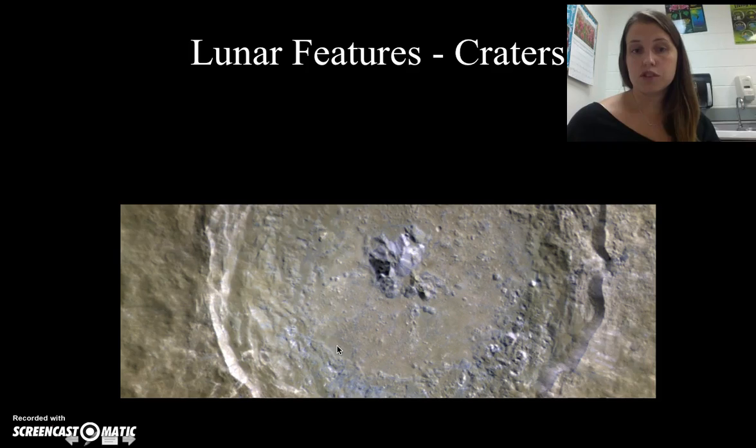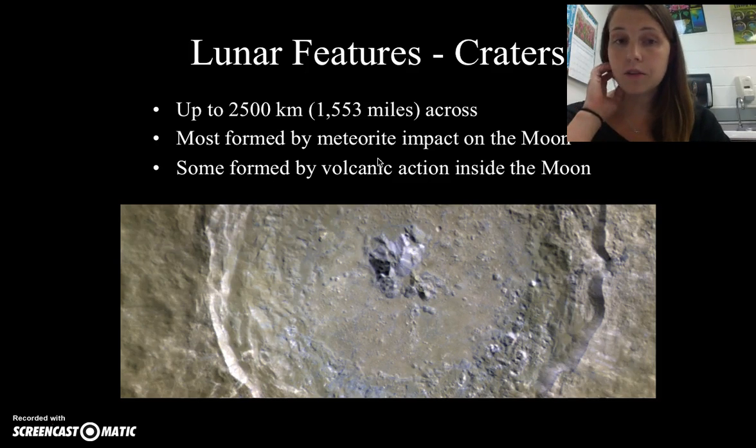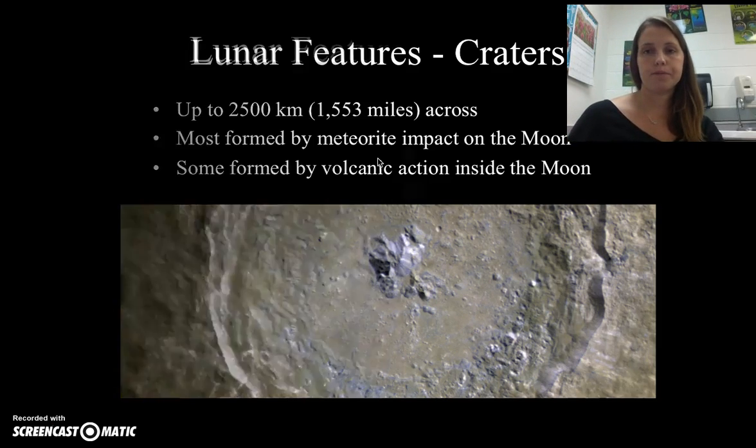There are craters, so just big areas of big depressions. They can be up to 1,500 miles across, so that's the size of the United States. It's just a big hole, basically, from typically when a meteorite impacted it, so hit it, or some sort of volcanic eruption or action inside the moon.